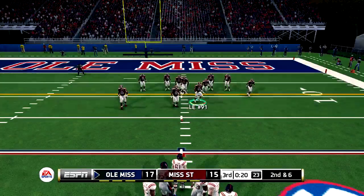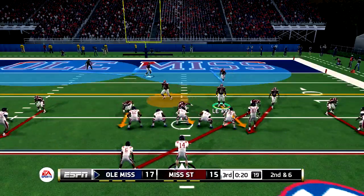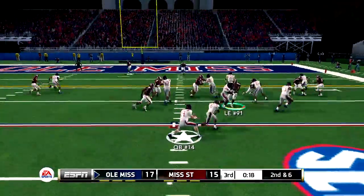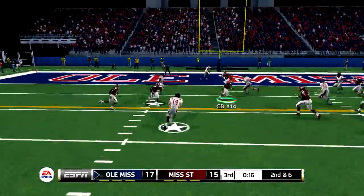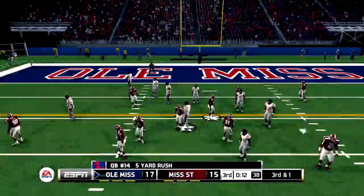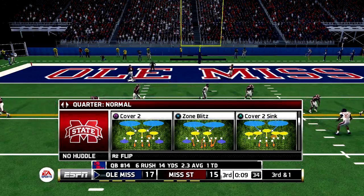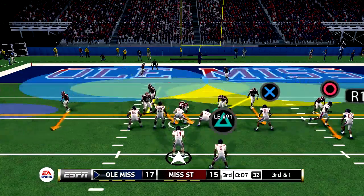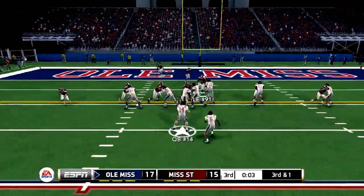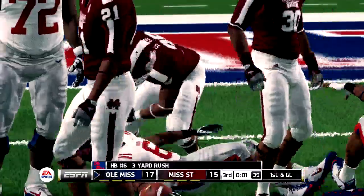From the 16-yard line, second down. Outside after a nice pickup. So he calls his own number and gets about 6 yards. And it looks like they might be bringing some pressure here. Tackle made around the 8-yard line.